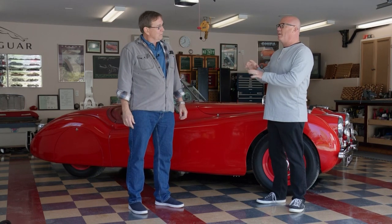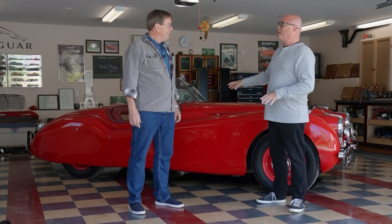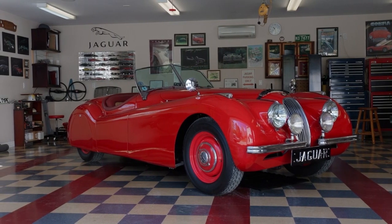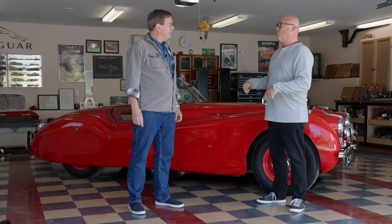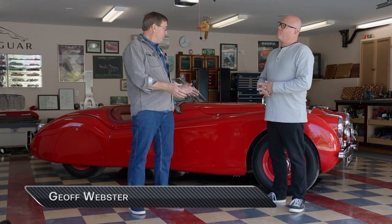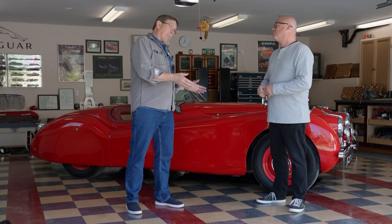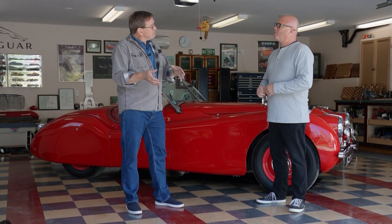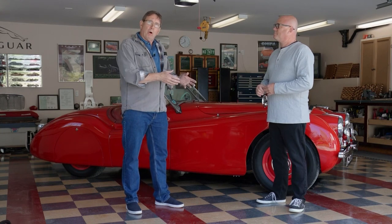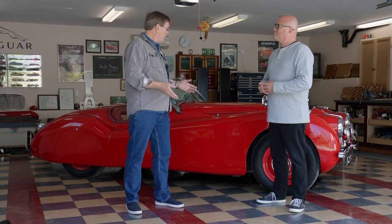An XK120. I am totally unfamiliar with a lot of things, but this is an engine and a pretty body, and this is technology from 1950 that is just at home in 2020 now. Absolutely, yeah. Actually, it's an XK engine, which was developed during the Second World War. It was an experimental engine in the K version. Okay. And this car was developed to show off the engine in the 1948 Geneva Motor Show.